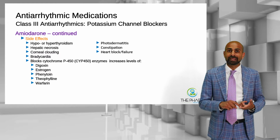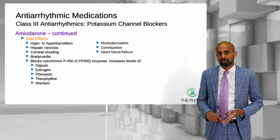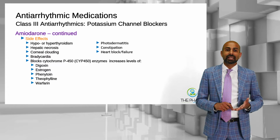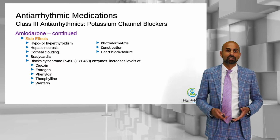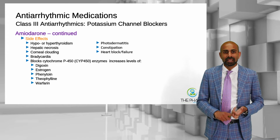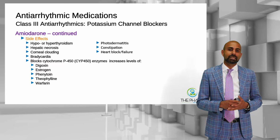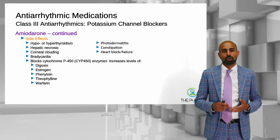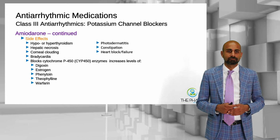It could also cause hepatic necrosis. So far, amiodarone is causing hypo or hyperthyroidism, pulmonary fibrosis, and now hepatic necrosis. It can also cause corneal clouding. Some additional side effects: it can lead to bradycardia and photodermatitis. It can cause constipation and heart block or failure. It does block CP450, so it will increase levels of wet PD, warfarin, estrogen, theophylline, phenytoin, and digoxin.